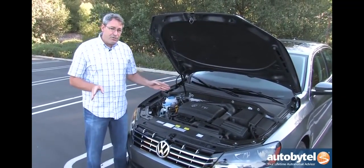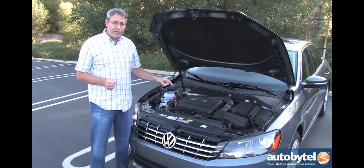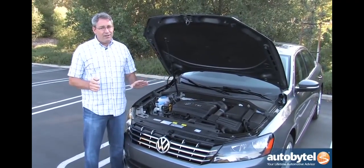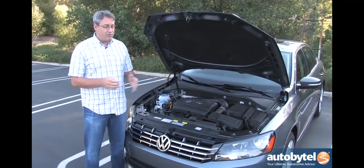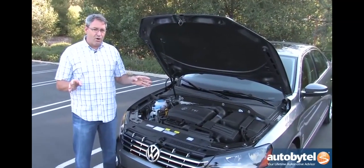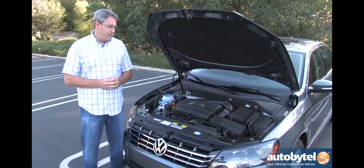Now, as far as transmissions go, enthusiasts, you should be rejoicing because a 5-speed manual gearbox comes standard. Now, if you don't like that third pedal and you need an automatic, a 6-speed automatic is available with this engine. It's standard in some models. And it's a traditional automatic. It's not the direct shift gearbox, so it's not as herky-jerky as that automated manual transmission is.